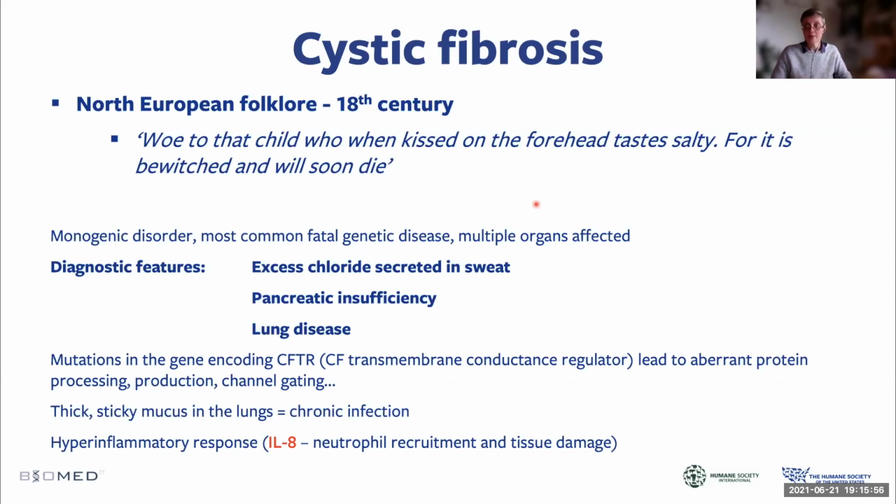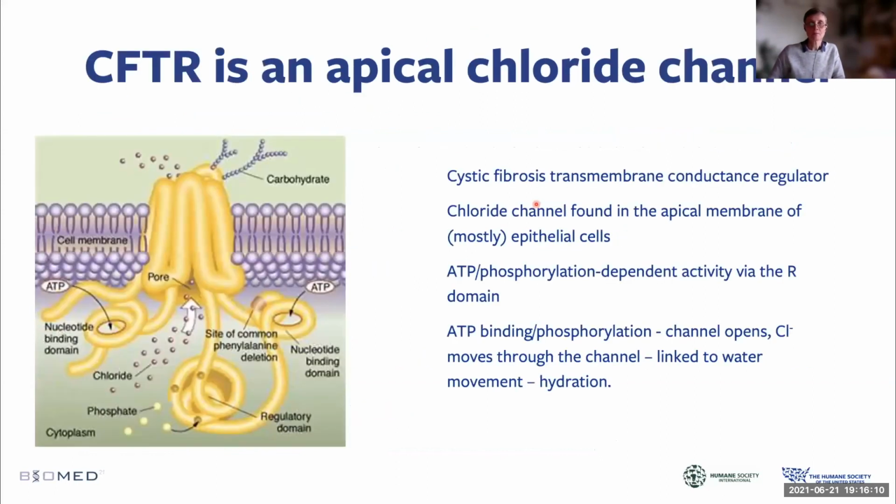And on top of that, there's a relatively poorly understood hyperinflammatory response as well. So people with cystic fibrosis tend to release more pro-inflammatory mediators that exacerbate this condition and drive the tissue damage. I couldn't talk about cystic fibrosis without showing you what CFTR looks like. So this is the channel that is mutated in cystic fibrosis.